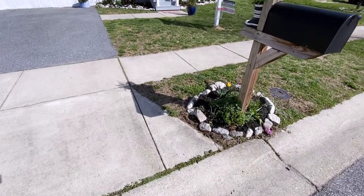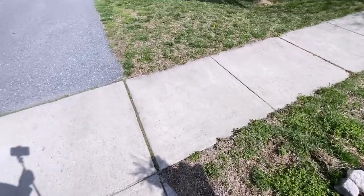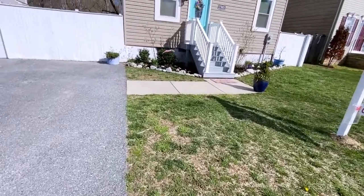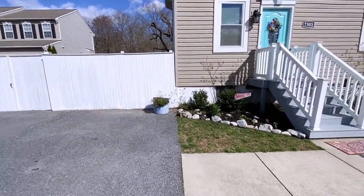While I didn't quite have enough time to weed the cracks in the sidewalk, I really do otherwise like the curb appeal. I put a lot of work into some projects. I love the contrast of the black mulch against those white rocks, and you can see that the fence is looking nice and bright. I touched that up too with some new paint.